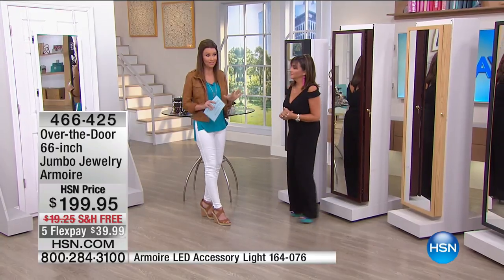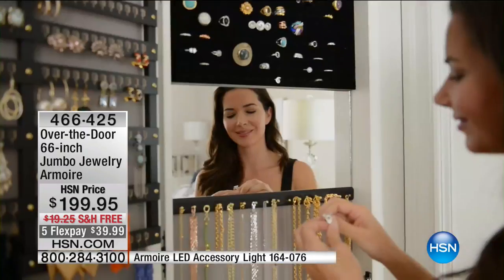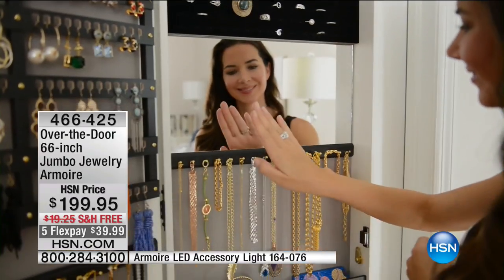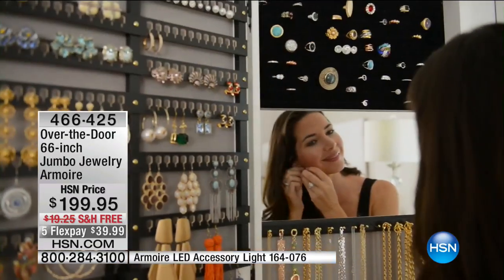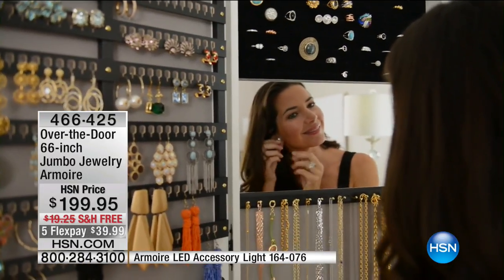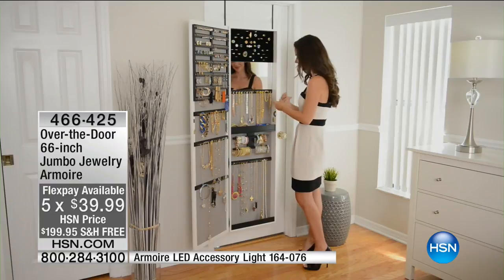So if you want to get this, maybe you're getting it for mom for Mother's Day, or maybe you're just getting it for yourself. What a beautiful, beautiful piece of gorgeous furniture that's so functional. Today, it's under $40. That five flex is only good for today, and that shipping and handling is on our dime. And this is a substantial piece of furniture.